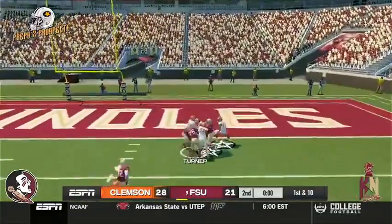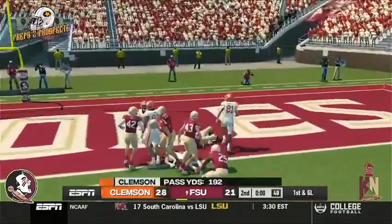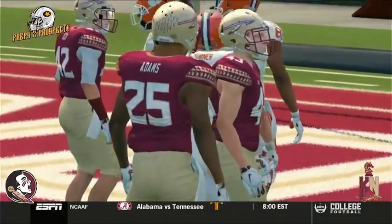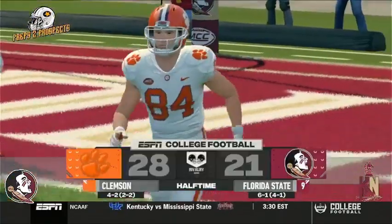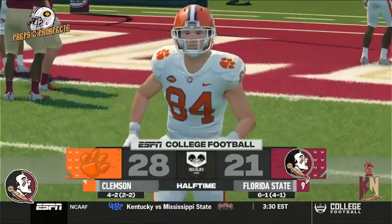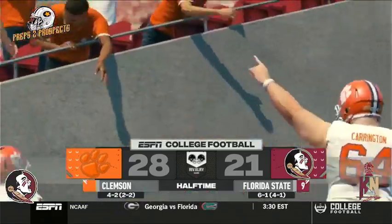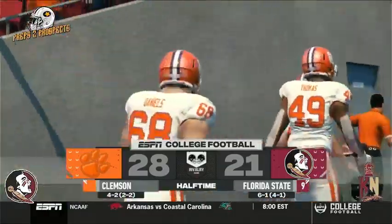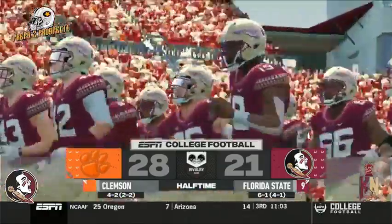Momentum swings have been fairly even, and with so little separation, this game can be drastically changed on just one or two plays. Clemson up 7 points. He's on the run. He's to the 40, the 50. And down he goes at about the 43-yard line. The Tigers using their third and last timeout.